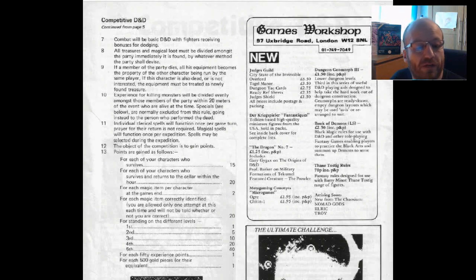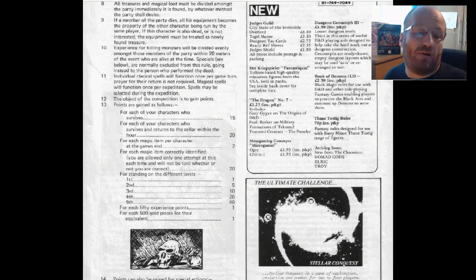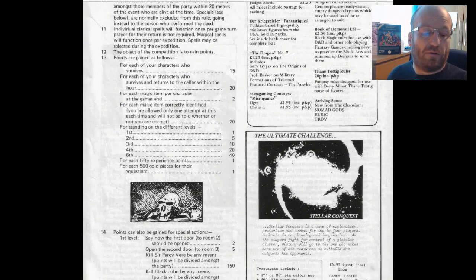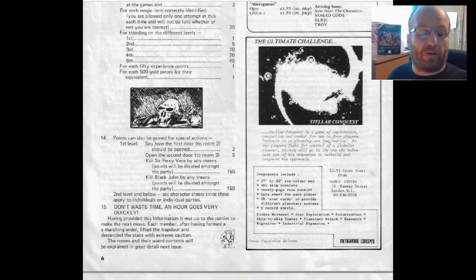"Points are gained as follows for each of your characters who survive and return to the cellar within the hour. For each magic item per character at the game's end. For each magic item correctly identified. You are only allowed one attempt at this each time and will not be told whether or not you are correct. For standing on the different levels." Yeah, fair enough. Don't waste time, an hour goes very quickly.